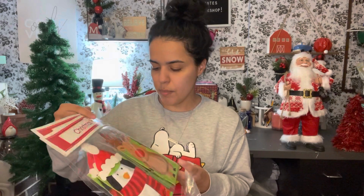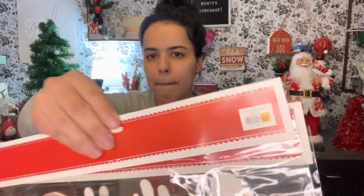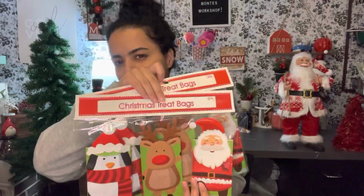And then I got these Christmas treat bags. You can put candy or something in them. And I believe these were 99 cents. Yeah, those were 99 cents. So I got two. It brings the penguin, the reindeer, and Santa Claus. So I just got two, you know, to pass them out to the nephews and nieces and my kids.